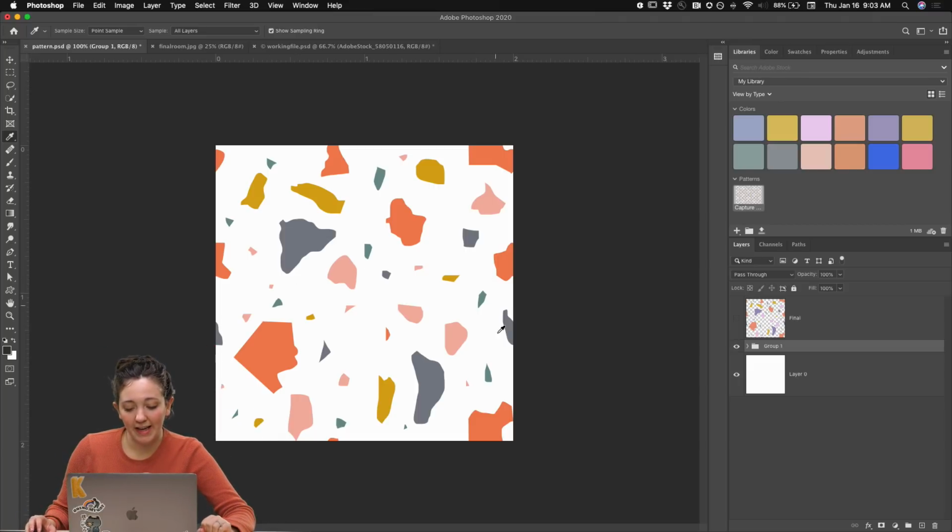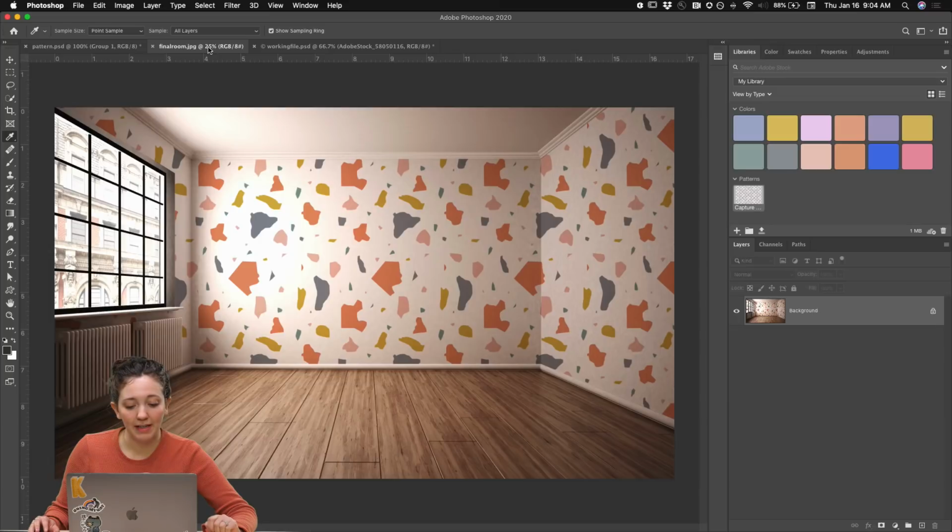All right, so I'm gonna show you how to do this seamless patterning, and you know it's seamless because see here at the top, we have this little kind of terracotta shape, and it's missing its little nub here at the top. Go all the way to the bottom, there it is. It's super easy, and I'll show you how to do it right now, and ultimately, we're gonna be mocking it up on some walls.